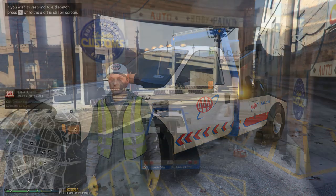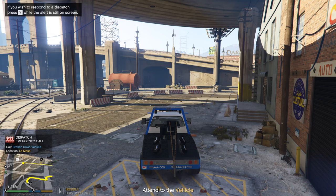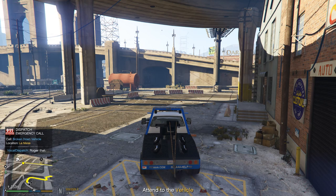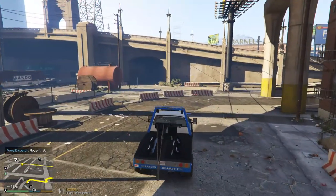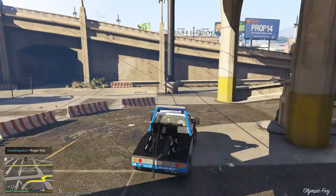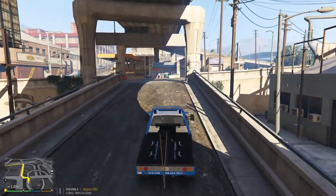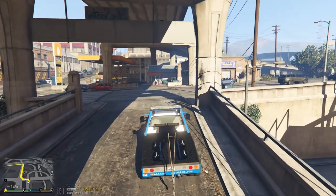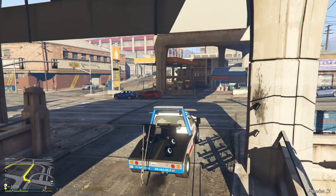Citizens report on San Andreas Avenue. Dispatch, I'll take that. 10-4-3-John-21. Okay, we're going to be heading out to a broken down vehicle. And then if we need to, we'll lay out cones. We'll see what the situation is. But it's a legit broken down vehicle, so we'll be heading out here.